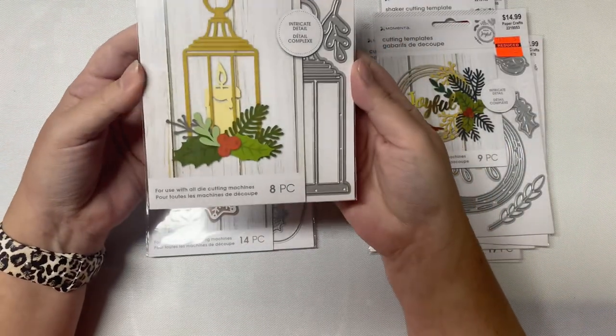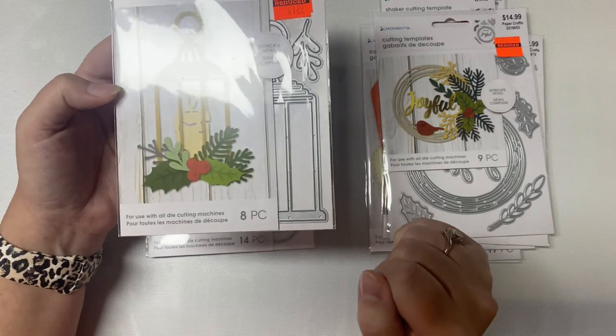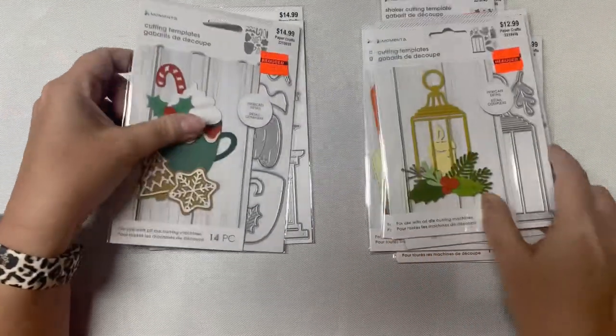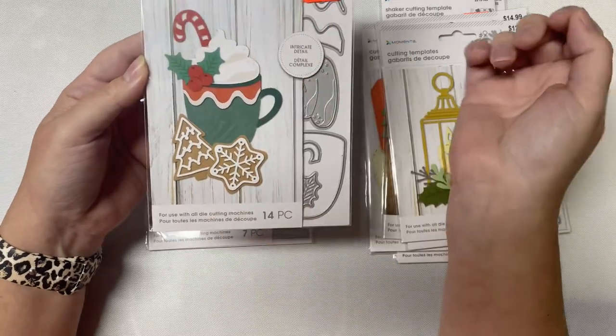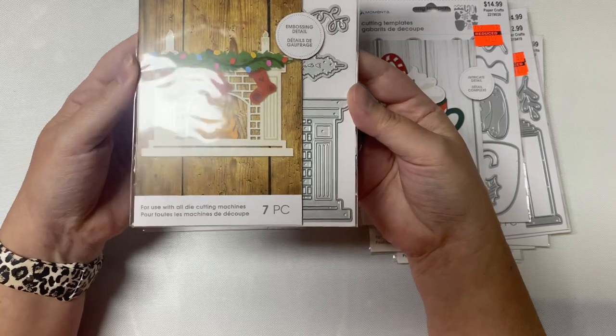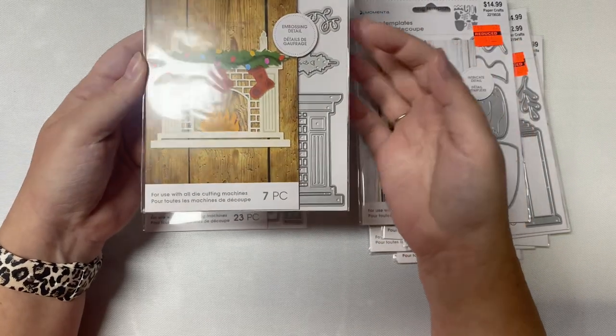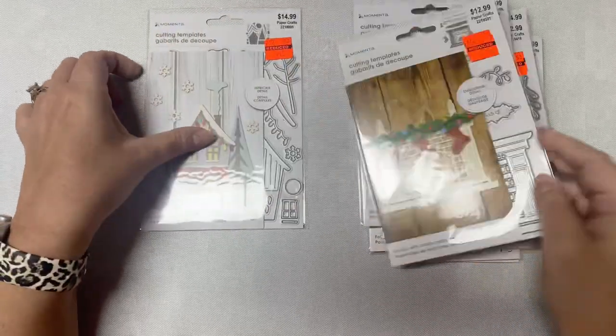This lamp, $1.29. This coffee mug with the cookies and the candy cane, $1.49. This fireplace with the stockings. Love it. I don't have a fireplace die, so I was excited about this.